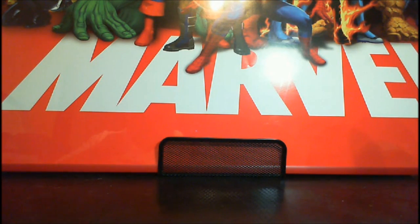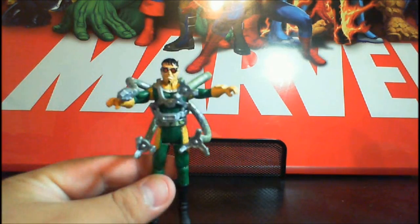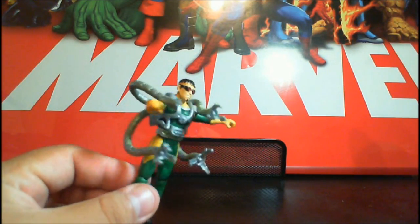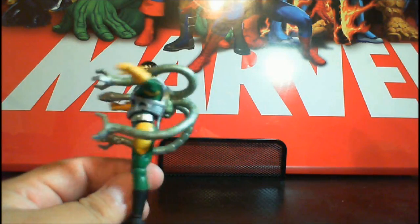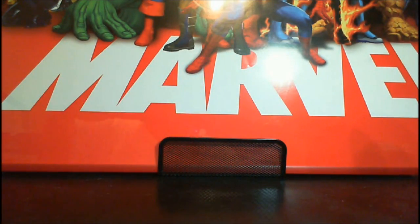Sorry for the frustrating review I had last time, but I finally got the tentacles on Dr. Octopus. That's what he looks like there. But I mean, this is just a posable figure. That's all he is. He's not meant to be played with, so I shouldn't get so frustrated over it. It's just that you've got quality control issues. You need to address them.